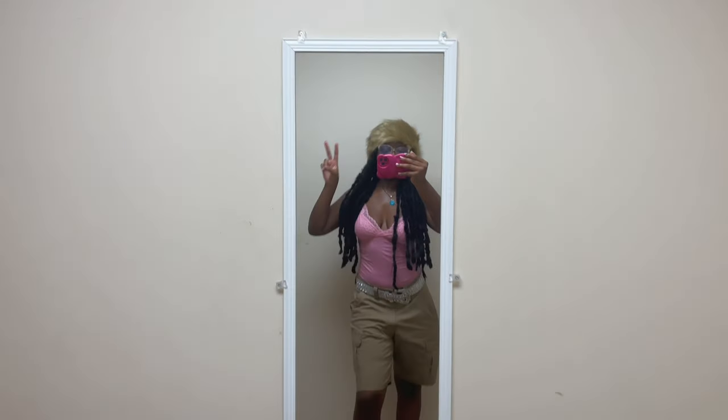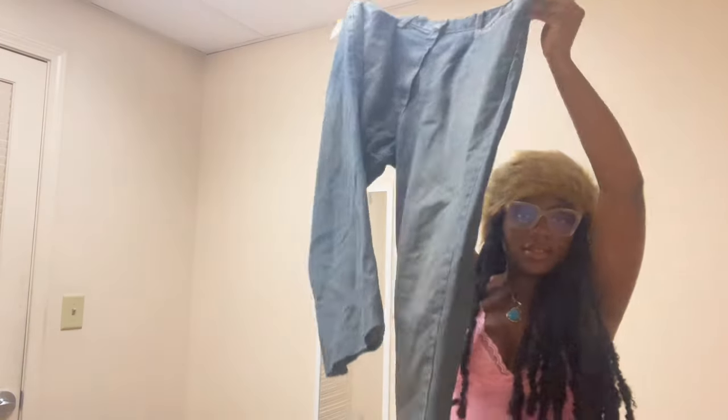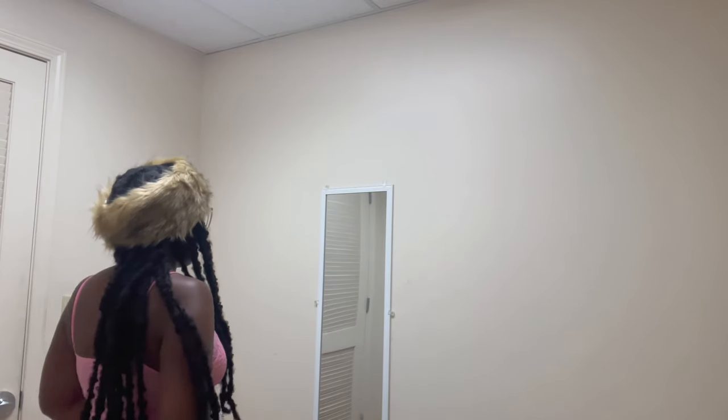See how they fit. So y'all ready? I'm gonna be trying on these first, and I'm gonna show y'all how they look afterwards. They're really good. I gotta put a belt. Okay, so I got the pants on. The belt kind of helped it. So this is how they look.